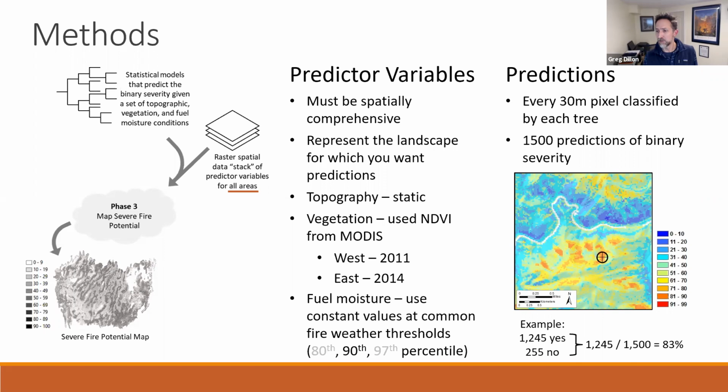And so here are a few example calculations. So here's an area that is orange on the map. That pixel would have had, out of 1,500 trees, it would have been predicted to have high severity 1,245 times and low severity, or I should say not high severity, 255 times.